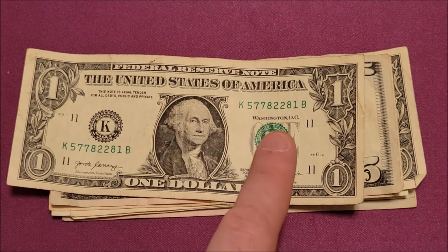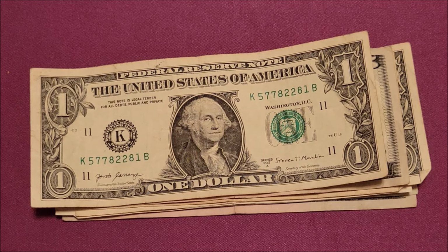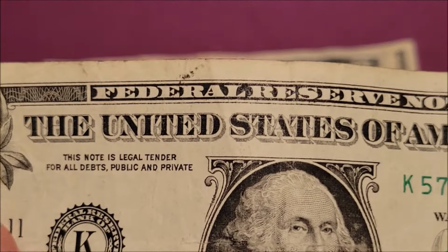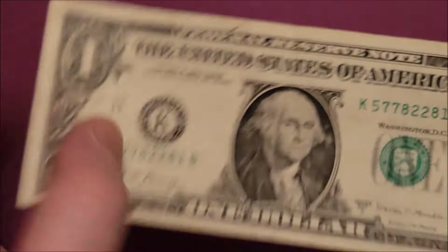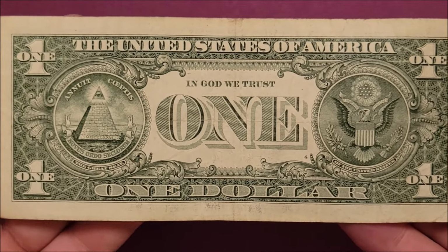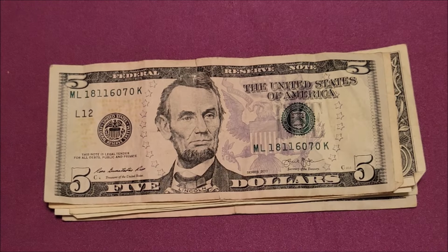A little shift in this seal down and to the left, but not much. 2017 A, as I mentioned earlier, there is tons and tons and tons of them in that run. And a little bit of excess ink up here. Now that I'm looking at it, it might just be a little ballpoint pen or something. Anywho, nothing jumping out on the front there. And nothing on the back.